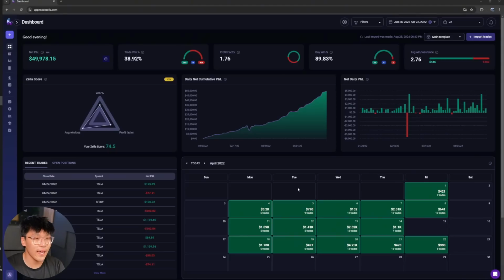So one thing to note is that everything was tracked. So I had all my statistics tracked out. So I was able to review these and see what I can improve on. And that's how I was able to make this type of money and how I was able to make money consistently throughout my trading career. It was because of the journaling and the tracking and everything that I did.